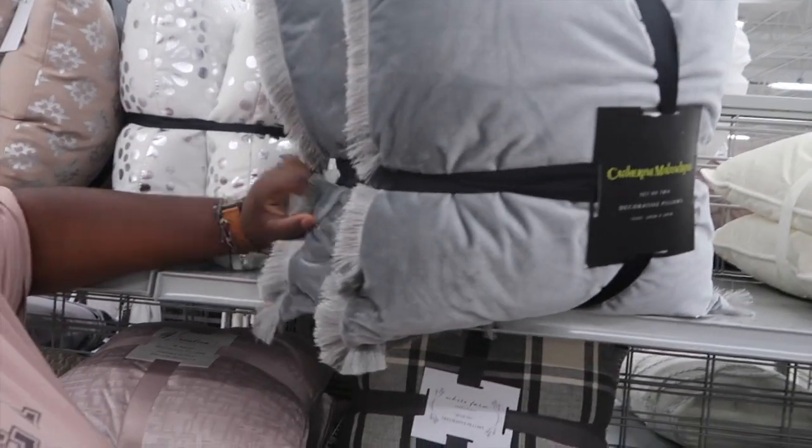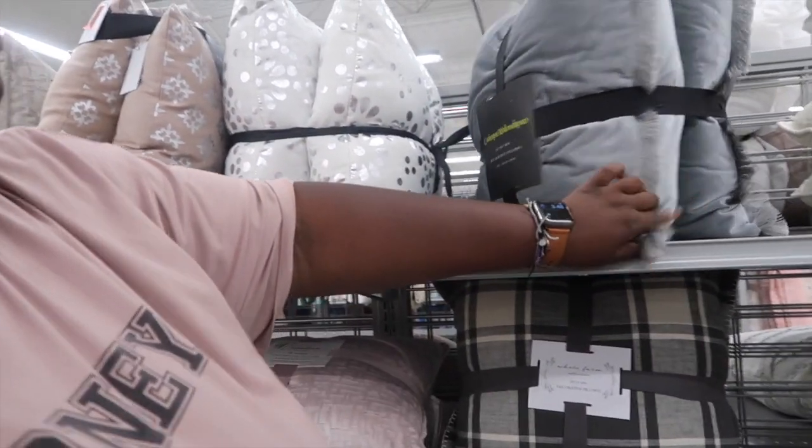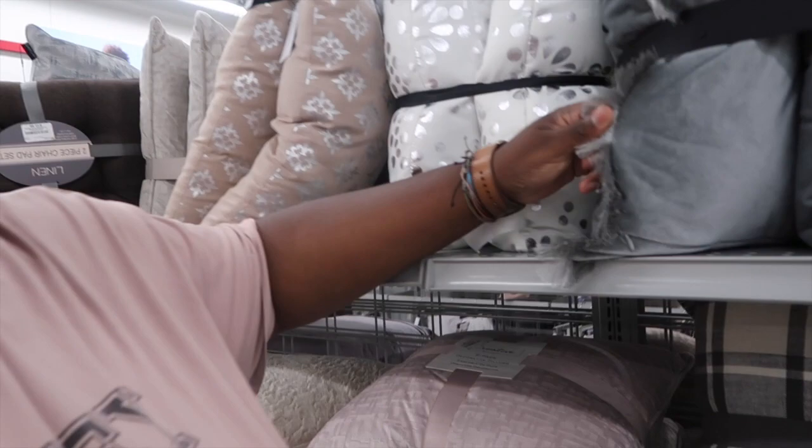Okay, so there is not a large selection of pillows here, which is very disappointing. Like, these racks are cleared. There is this gray 2-pack of pillows. I just don't like this. This fringe, I'm not feeling it.